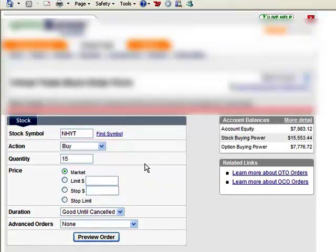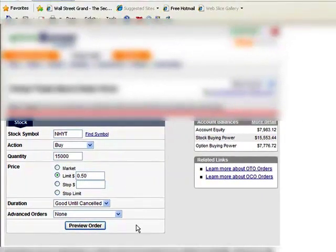We feel this is going to be a quick day trade. So we're happy to buy around 15,000 shares of this particular stock. We're going to place a limit order of 50 cents, which basically means we're happy to buy into this trade at 50 cents or better. And if I just double check everything, yeah, that looks good.